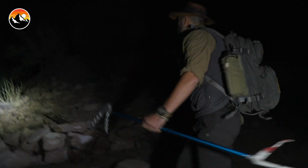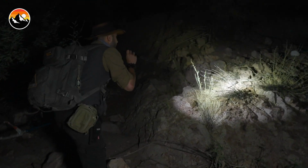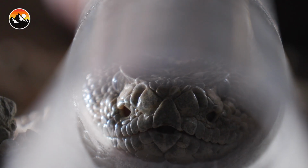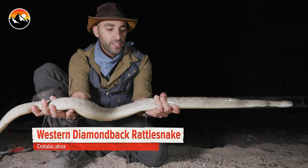Snake, rattlesnake right there. Rattlesnake, rattlesnake. Look. Holy cow, look at the size of this. It's a western diamondback, okay. That is an incredibly large western diamondback rattlesnake, one of the most toxic snake species in the United States. Look at the size of that snake.